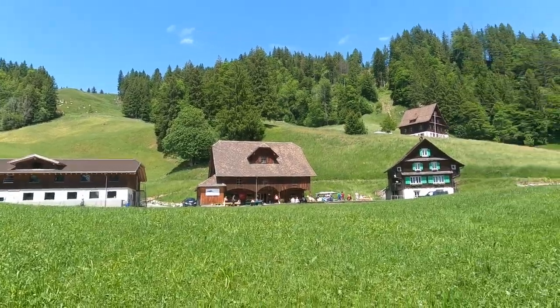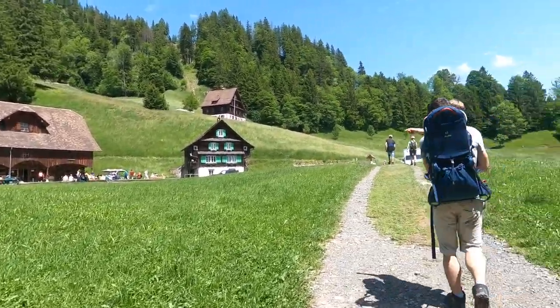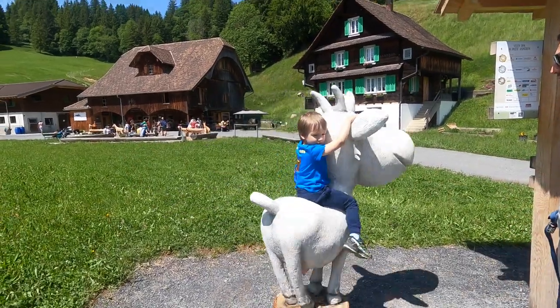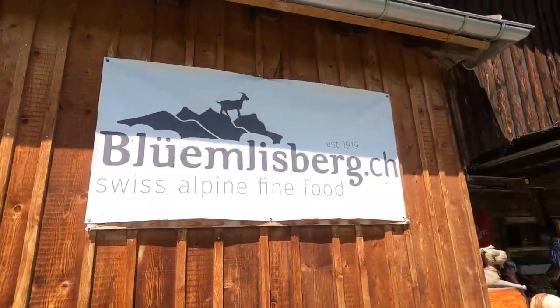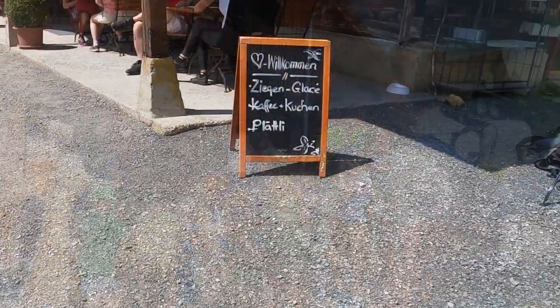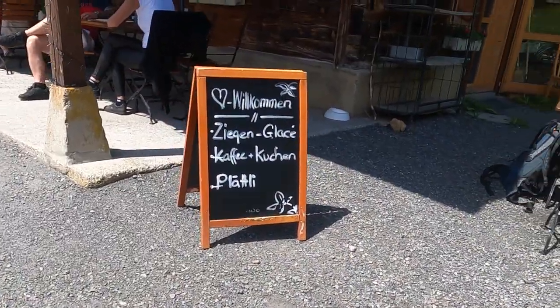After all seven stations, you arrive at Blumisberg Goat Farm. This is the final stop of the trail, and here you can treat yourself with well-deserved goat milk ice cream or some other treat.